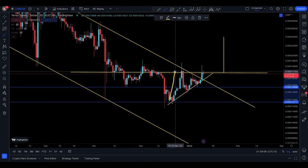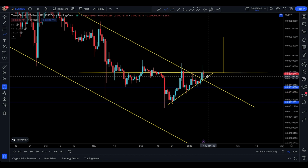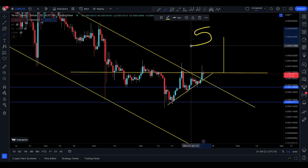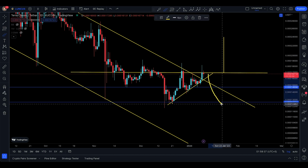You started off, boom, to the upside, got rejected, came to the downside, went up again, rejected, came to the downside, went up, got rejected. The apex and the decision comes in at, not June, January, 5 days from now. Within 5 days, you either go to 24,000, which is your ascending triangle technical target, or you pop down and go to 12,000, which is your technical target as well.